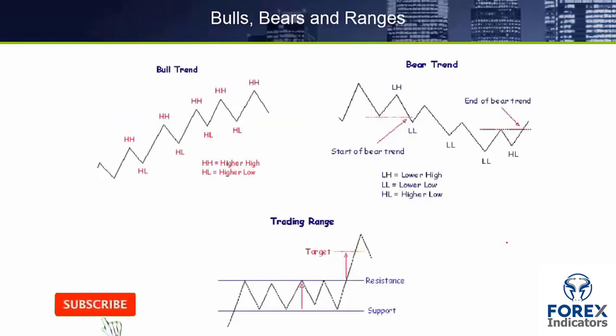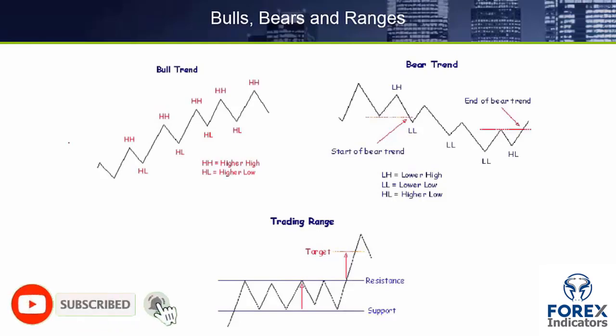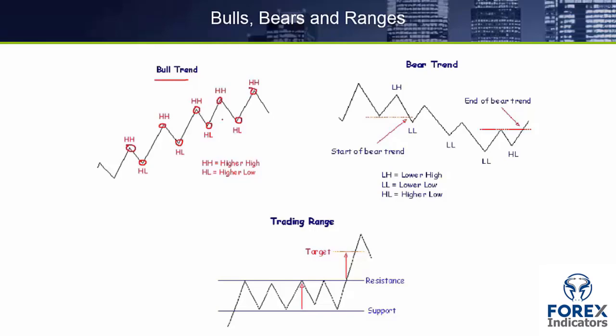So here's what it looks like when the market is trending. The market is generally trending higher. It's called a bull trend when the market is making higher highs and higher lows. In other words, these lows are increasing. You can see the market is making higher lows and these highs are getting higher. And normally you can draw a support line like that.